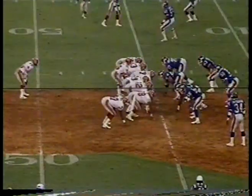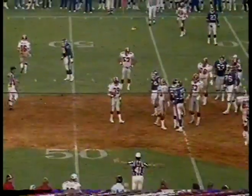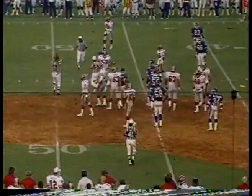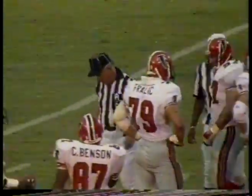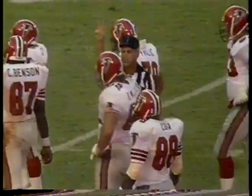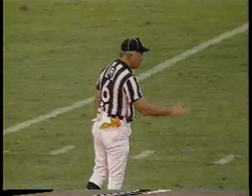Second down at 8. Cliff Austin in the backfield now. Flags go down. Whistle stops the play. All kinds of motion. And they check out. Second down. The referee is Tom Dooley making the call.